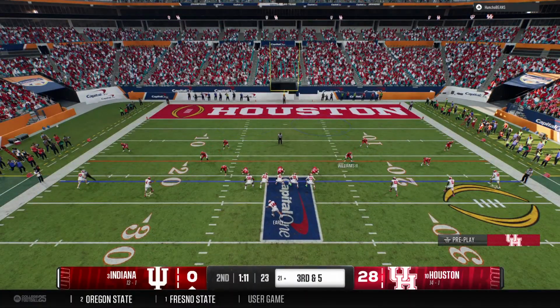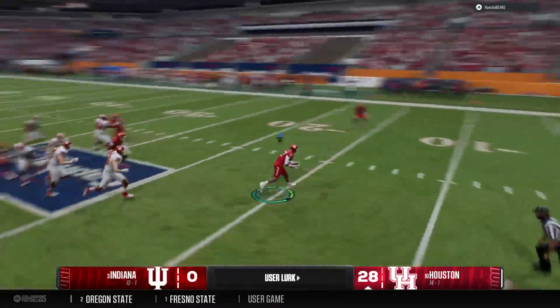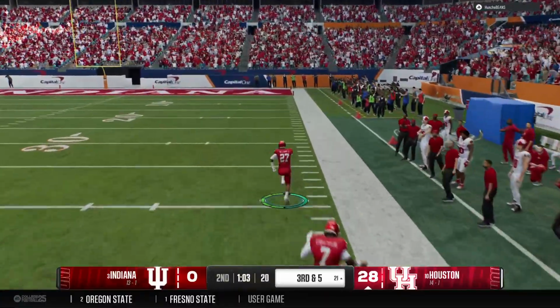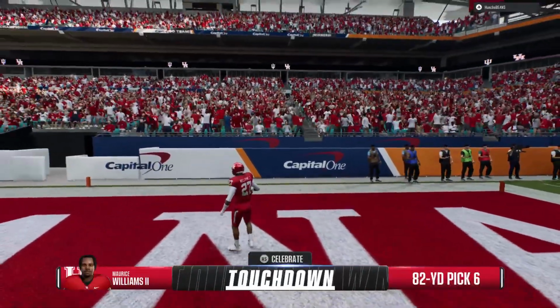Now it's 3rd and short from the 21. Defense trying to make a stand here and prevent a touchdown. He fires this throw and is intercepted. Big takeaway, now looking for a big return. He's at the 50. He's past the 30. At the 10. Return to pick 6.